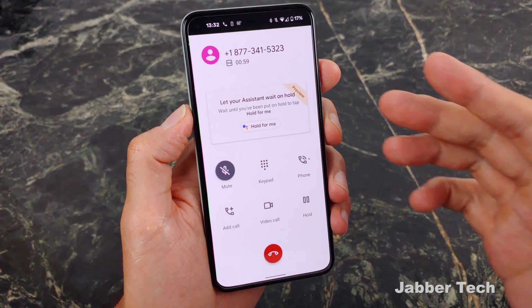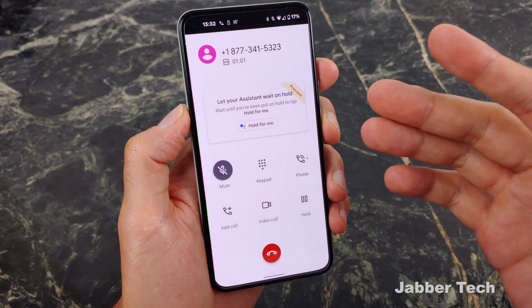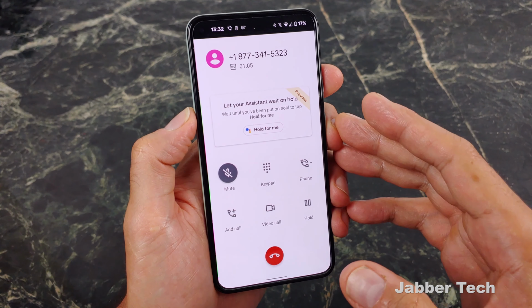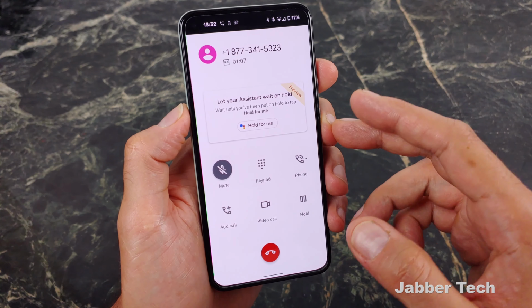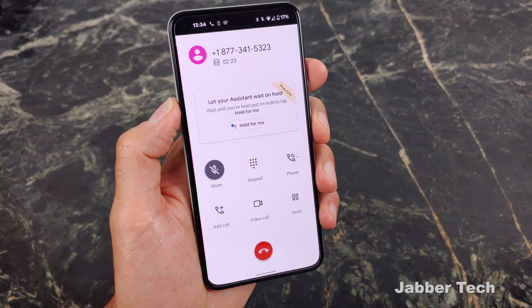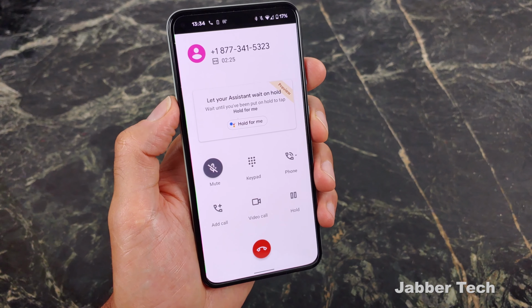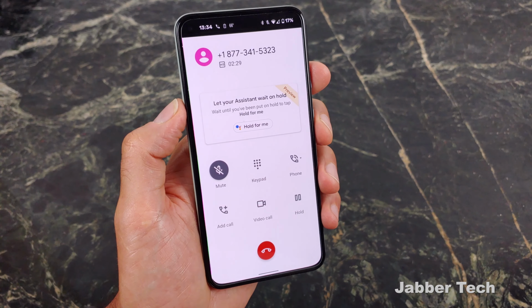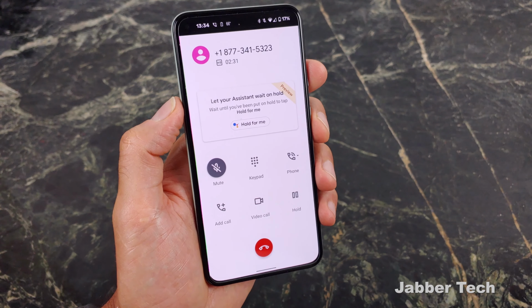Another awesome feature of the Google Pixel 5, again, the Pixel experience, just a whole bunch of little things that add up to a whole bunch in terms of an experience, is this hold for me option. How many times have you called your cable company, called whoever you have to call, and they just place you on hold for 30 minutes, 1 hour, even 2 hours these days? The hold times have become absolutely ridiculous.